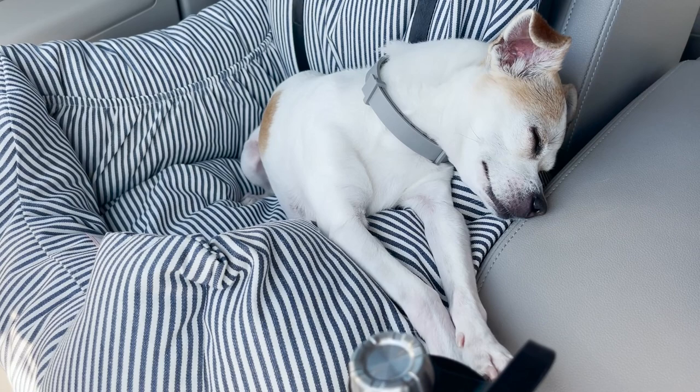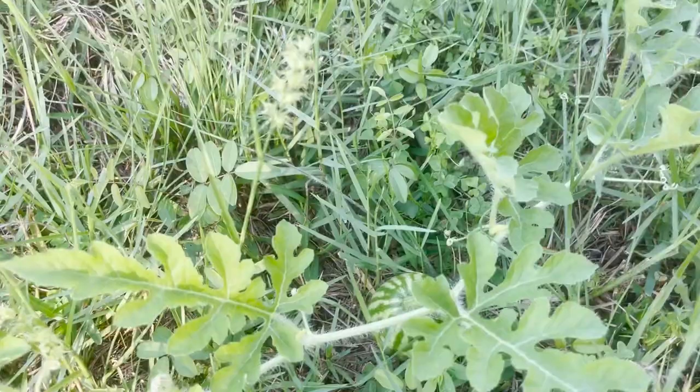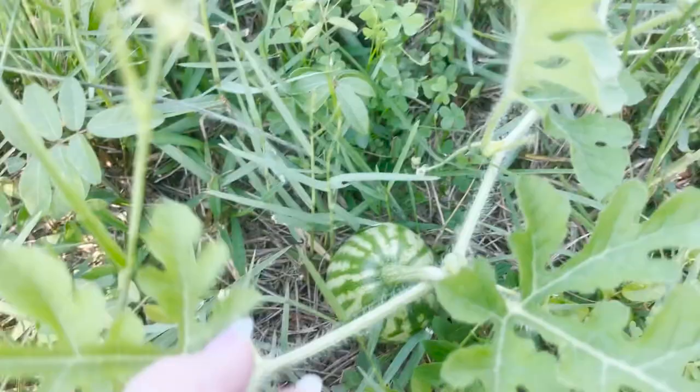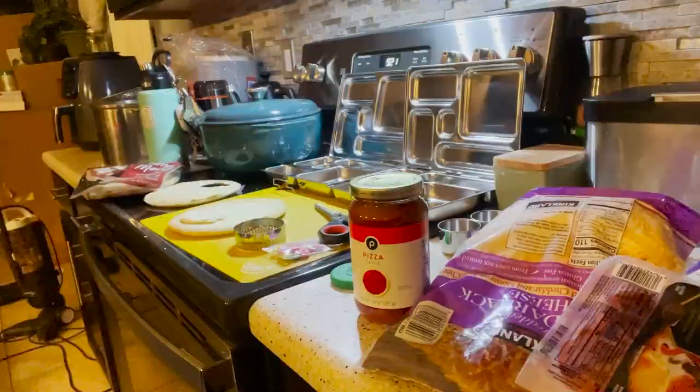To be a sock. Remember how I was excited about that one small watermelon? Look. Oh my God. And wait, there's more. Oh my God, I have baby watermelons.